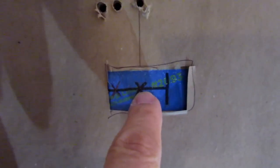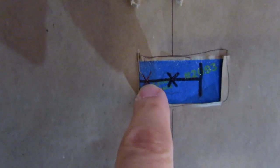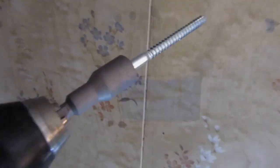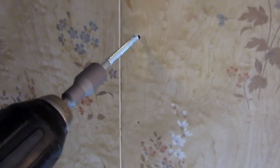So I should be able to go through and drill a test hole and make sure it goes into something. Doesn't have to be dead nuts in the center of the stud. All right, the stud finder lied. I found nothing but empty space here. I went over to here and I got into solid wood, so that should be a safe place to drill for real. I just have to realign my template. I'm using a nut driver in my drill to drive it in there.